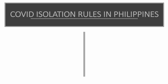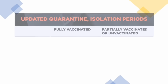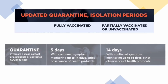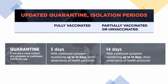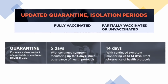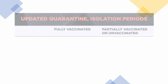Here are the latest COVID isolation rules in the Philippines for both fully vaccinated or partially vaccinated or unvaccinated. So there are two categories. First, quarantine if you are a close contact, 5 days for fully vaccinated and 14 days for partially vaccinated or unvaccinated. Please take note there will be strict observance of health protocols up to 14 days or monitoring up to 14 days. The rules are different if you are COVID positive and you must isolate.